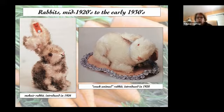This is a couch animal here on the right, and he's literally designed to put on the back of your couch. He's sitting on a felt pad with trim, and he would just decorate your couch. It's a fun decorative item.